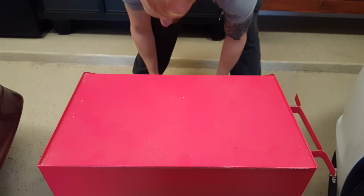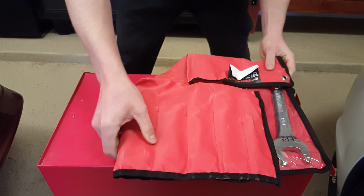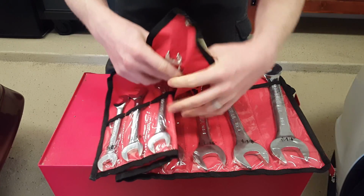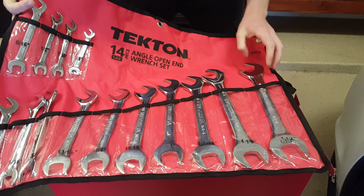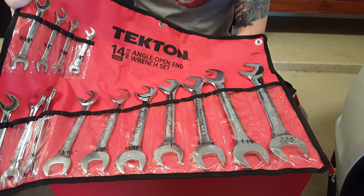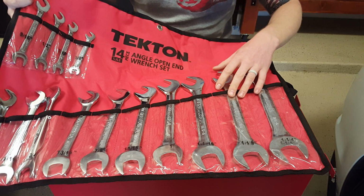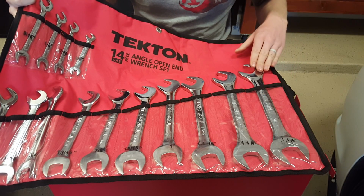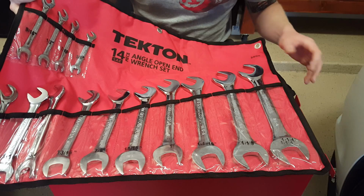Next up, the last thing I have for suspension is a nice large set of wrenches. This is a Tecton set. They're SAE. It goes from 3/8 all the way up to 1 1/4. I don't have the metric set because Tecton actually discontinued these because they're remaking them, because this is their older set and their chrome job isn't quite as nice, and you find nicks and dings in these actually.